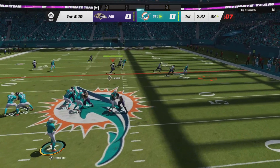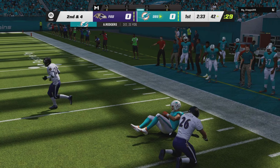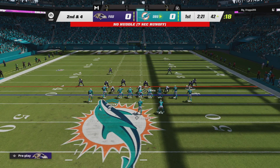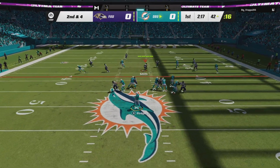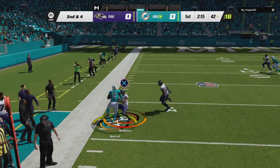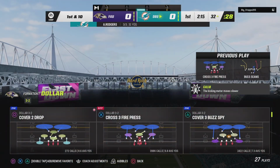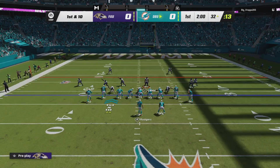Rodgers now to throw. He has it complete to Christian Watson. And they'll get this down to the 42-yard line. To throw again on 2nd down. Rodgers targeting the out route, and he completes this to Metcalf. And he'll be out just a yard or two shy of the 30. From the 32 now, here's 1st and 10.